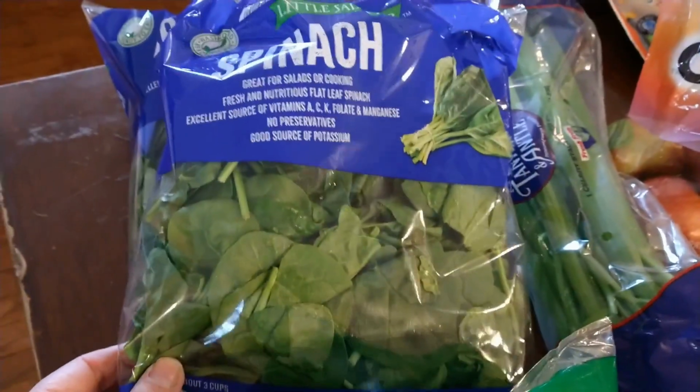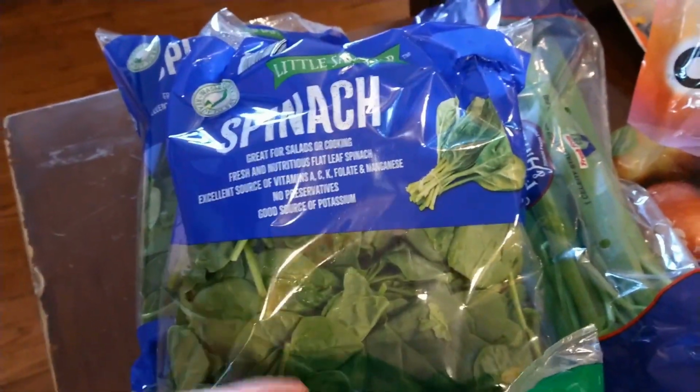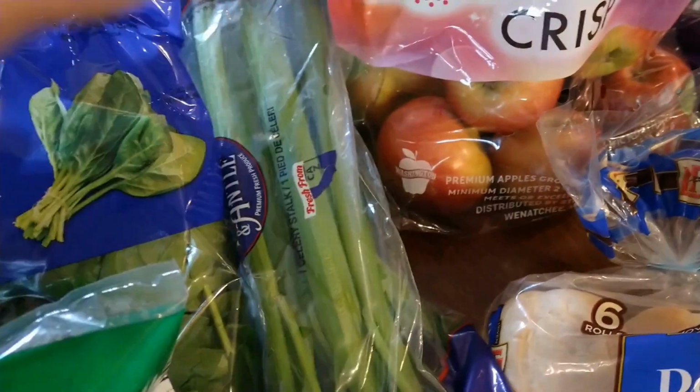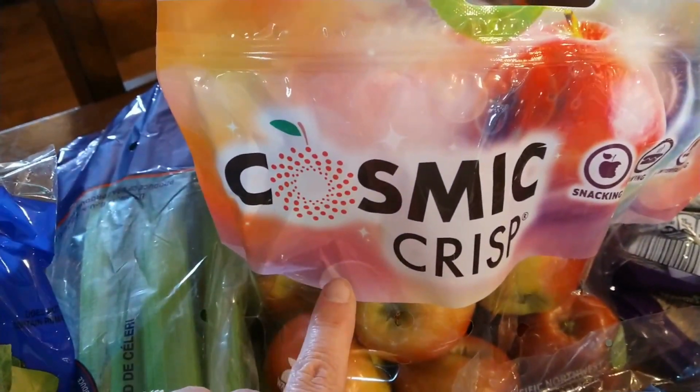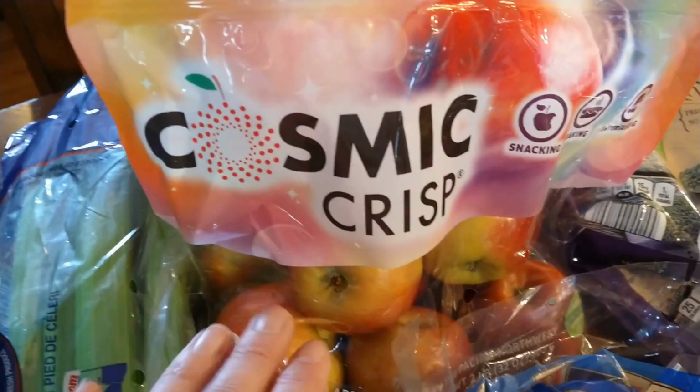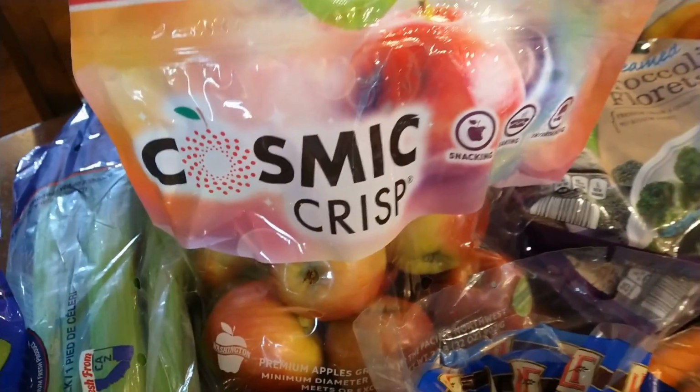We've got some spinach. We have some guinea pigs in the house. They eat spinach every day, but so do we, so that's for both of us. We got some of this lettuce, some celery. That is actually Dan's favorite to take with a sandwich for lunch. Have you tried these Cosmic Crisp apples? They're one of our favorites. They're really, really good. They're very crisp. I really like that on it, so it's good.